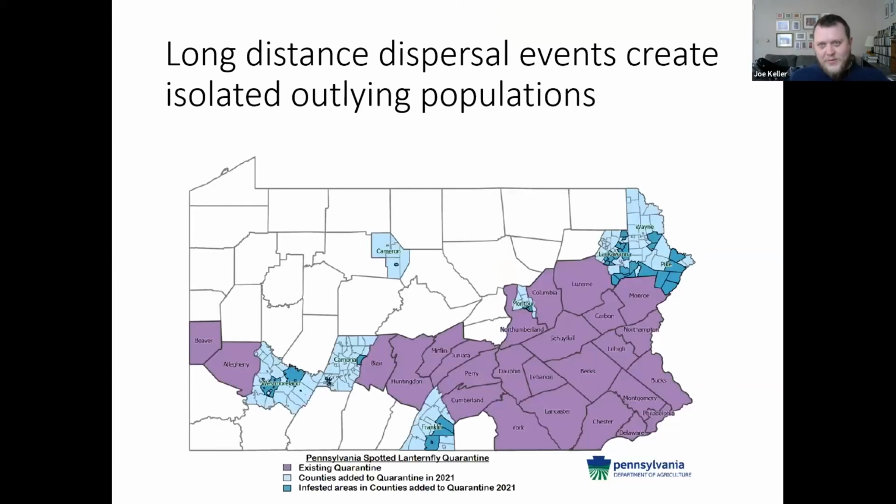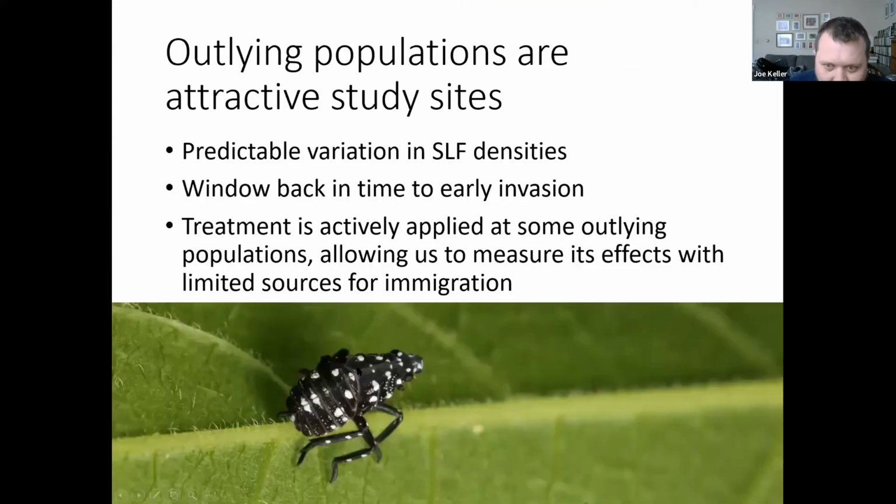So we know from the history of the spread of lanternfly in Pennsylvania that these long distance dispersal events can create isolated outlying populations. So you get these cases where you see what looks like a new island of invasion, basically, where you've got a population showing up where there's nothing exactly nearby. And so we've focused our sampling at these sites, hoping to learn some things about lanternflies.